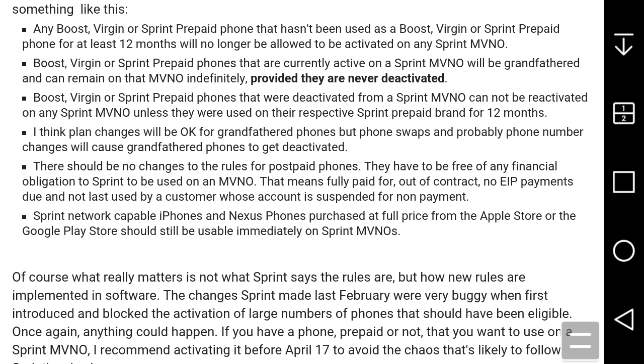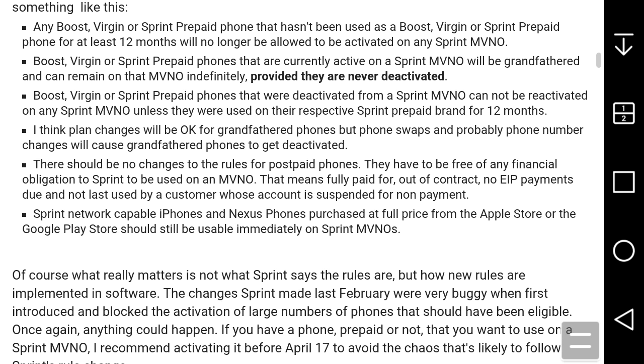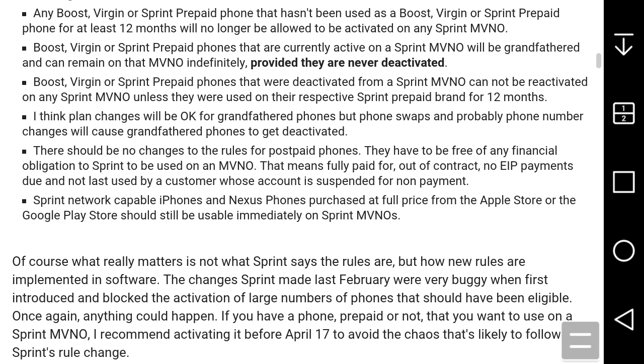The fifth bullet point says there should be no changes to the rules for postpaid phones. They have to be free of any financial obligation to Sprint to be used on an MVNO, like Boost Mobile. That means fully paid for, out of contract, no EIP payments due, and not last used by a customer whose account is suspended for non-payment.